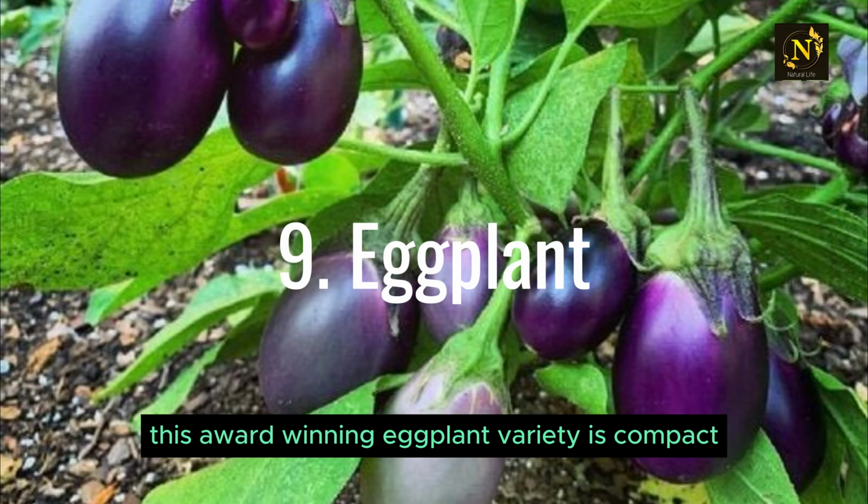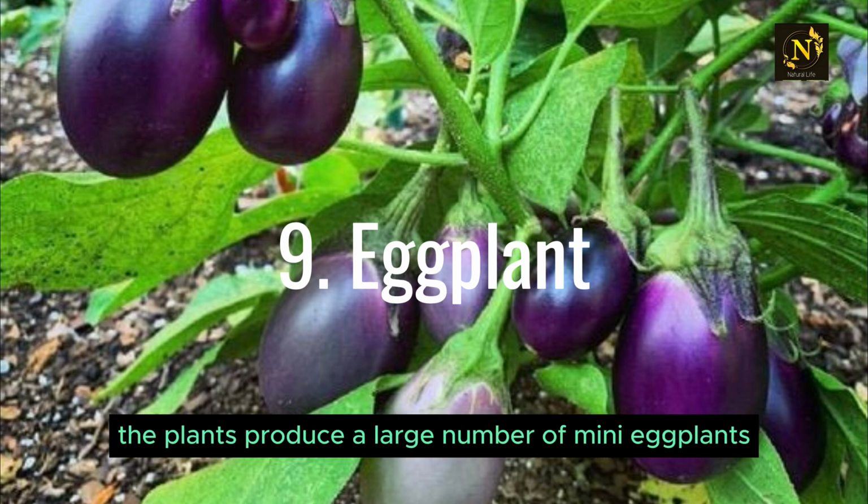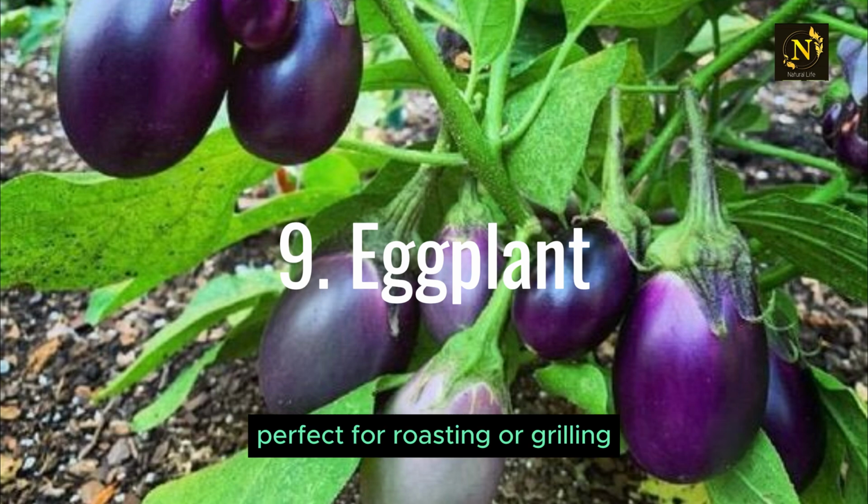This award-winning eggplant variety is compact and highly productive. The plants produce a large number of mini eggplants, perfect for roasting or grilling. Here are some of the best ones.